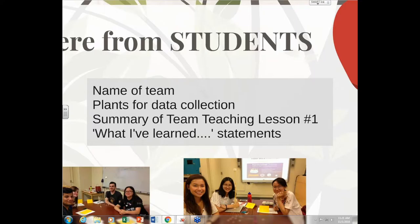So what I learned is that citizen science, and in particular Nature's Notebook, does a very good job at helping increase retention of what you're learning about the different plants and phenophases.